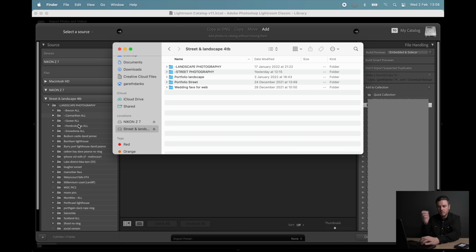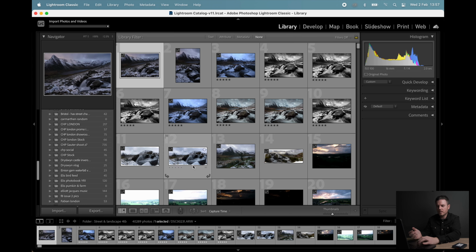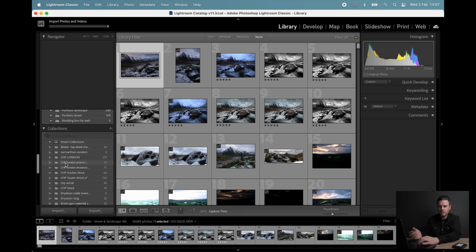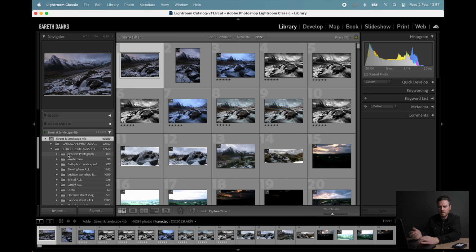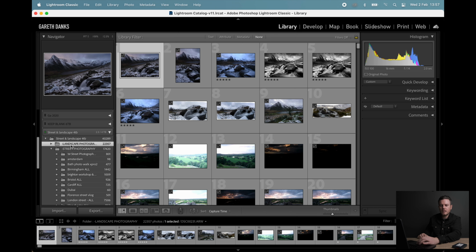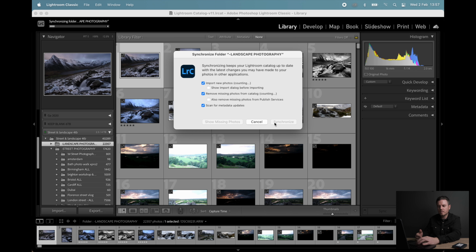Now what I've got to do is, for example, now we've just imported those files into that folder on this hard drive, but Lightroom doesn't know we've done it. So what I'd have to do to even find it is go to, let's cancel that. I would have to go back up, let's get rid of collections. That's what I'd normally end up in. Is go into the landscape folder that we've just added the pictures into, and then right click on that, and then come down to synchronize folder. So I click on synchronize folder.